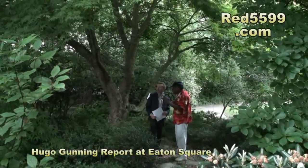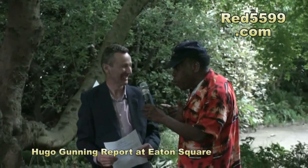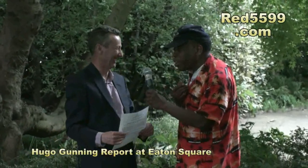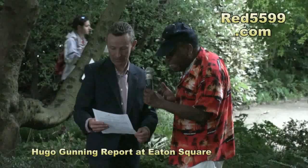And the Acer platanoides, and that's the Norway maple, actually, that one. Norway maple. Yeah. So there we are. Learning. I hope you are learning, because I'm learning a lot here. Now, what have we got that's really interesting again?